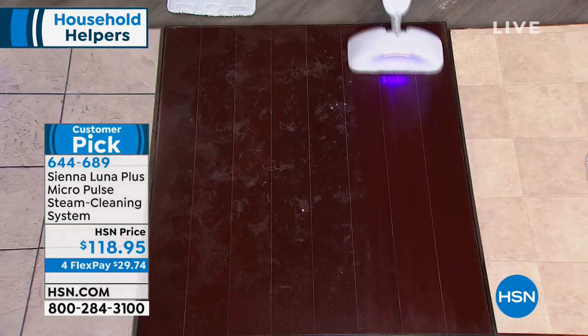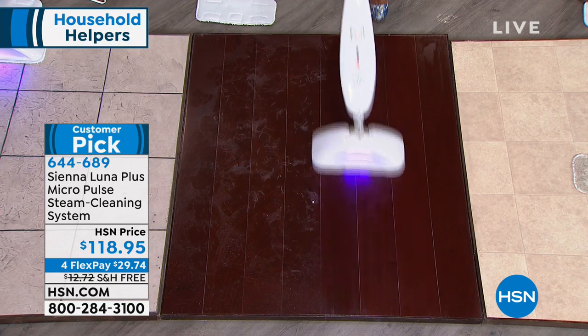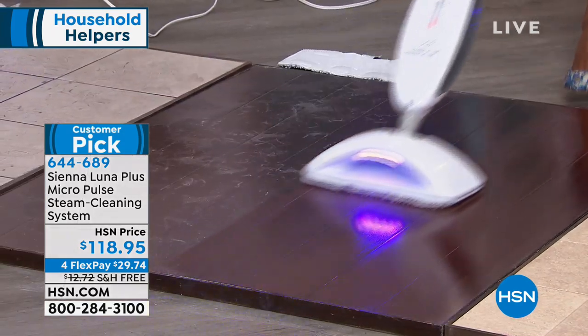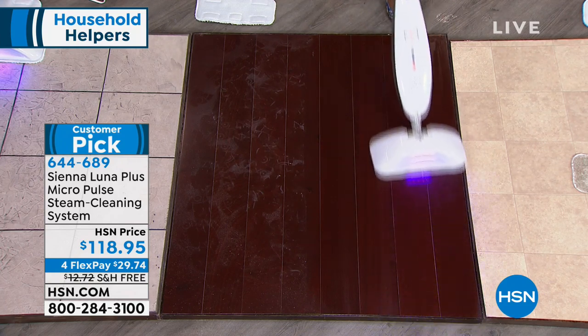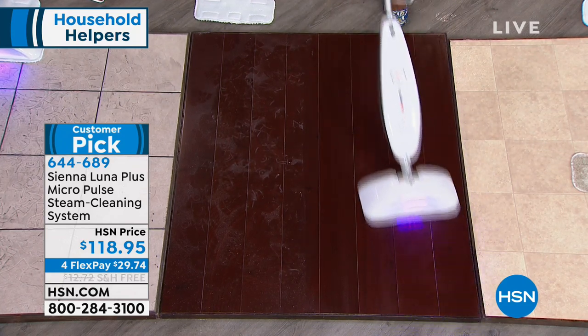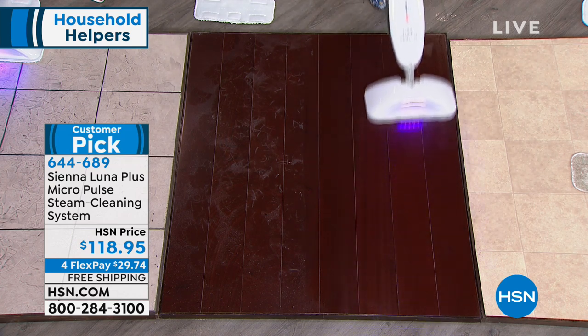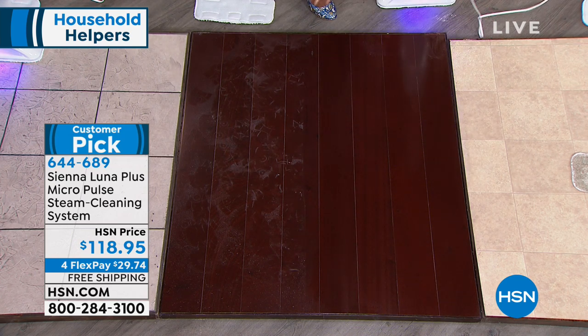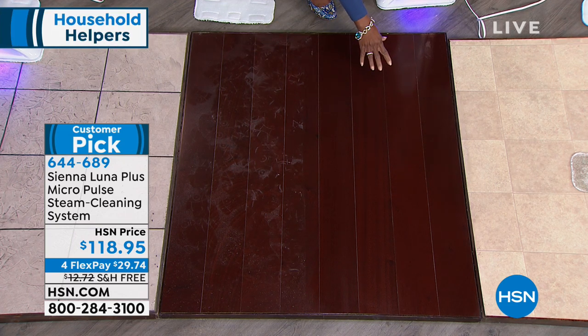And you can clean without moisture. Exactly, with no pooling. No flooding, as it were. Some of the older steam mops used to do that. Right. This is giving you different level steam. So you can see the marked difference at how the amount of steam drops down. And then watch this. So now this was a dusty floor over here. This is a nice, polished, beautiful floor without putting a lot of moisture on my hardwoods, and that is so important. That's why you love Sienna Luna.